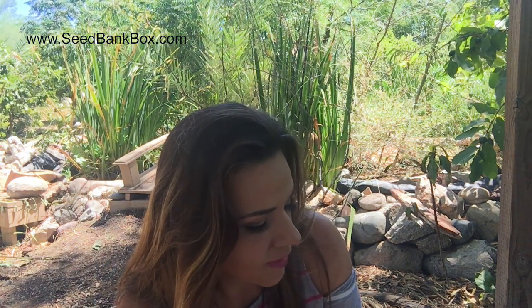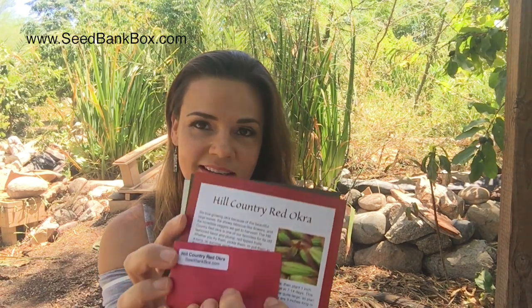If you let them get too big, they get a bitter taste. So pick these guys when they're young. They'll get to 12 inches long, but when they're about 5 inches, that's when they're the best. So pick them then. And these need a trellis. They grow up. So do that one. And again, a very hot weather plant. This one is June, so we're getting into the hot months.